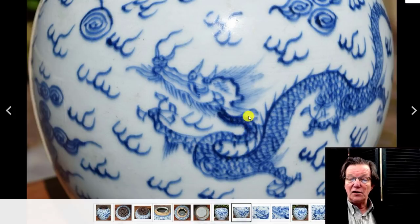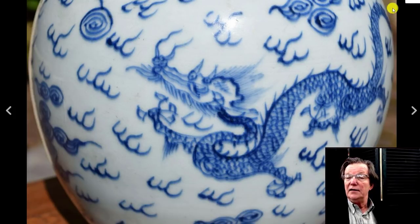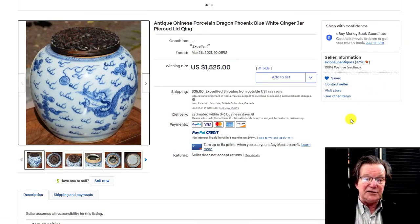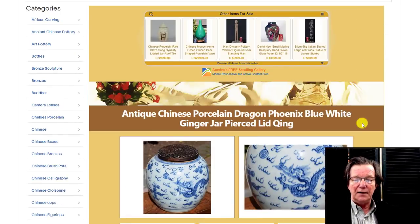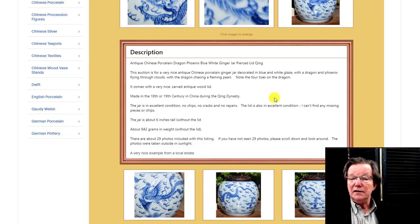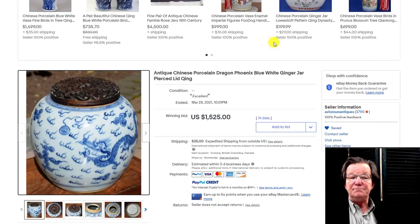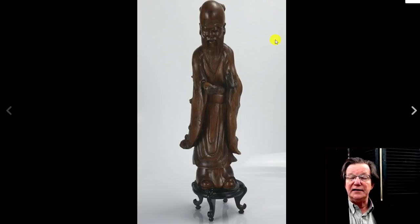But very, very attractive. Four-claw dragon on it. There's the pearl flying away and the dragon chasing after it and so forth. Ended up selling for $1,525. And this wasn't a big jar. I think it was 6 or 7 inches tall. It was fairly small. Let's see here. The seller, I know the seller. He's a good guy. He said it came out of a local estate. I believe him. And he had another jar of almost identical size, a Canton-style jar, that did, I think, around $1,100 or something. Same sale. Very nice, though. That was a good-looking pot. I liked it. This, I think, was the boat that sailed that everybody missed. This was a great carving.